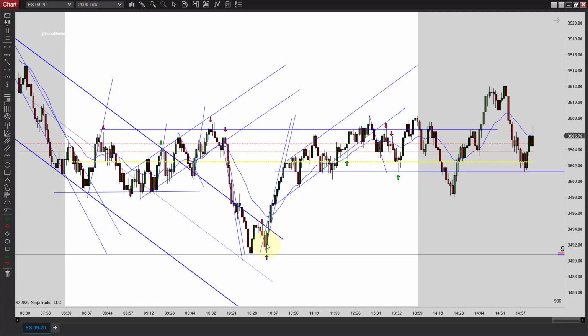And this is a spiking channel. We spiked up, went into this channel. It didn't last very long. We had a quick overshoot, then a break, moved to a new high, and then we were selling off again. And it might have been a little bit flatter. You might say, okay, maybe it was more like this, and you got your break up here, but that's okay too if you saw it that way.